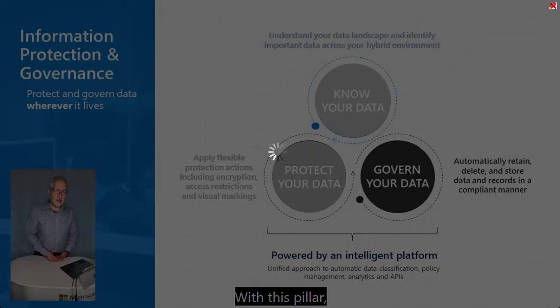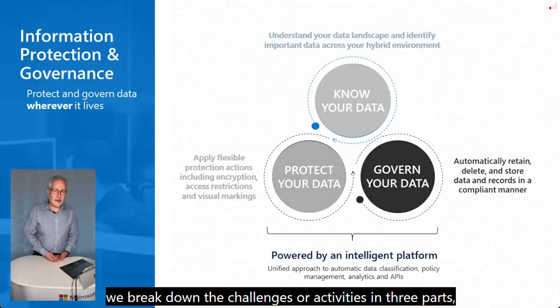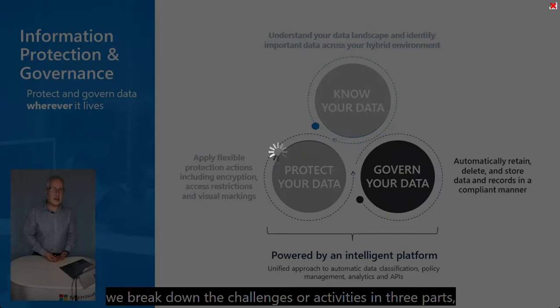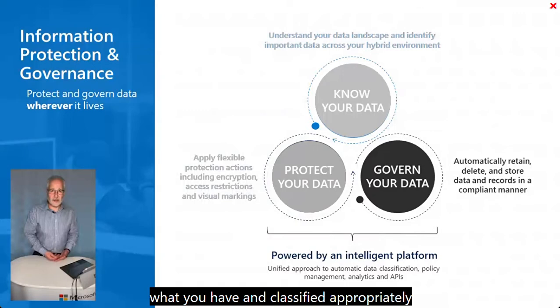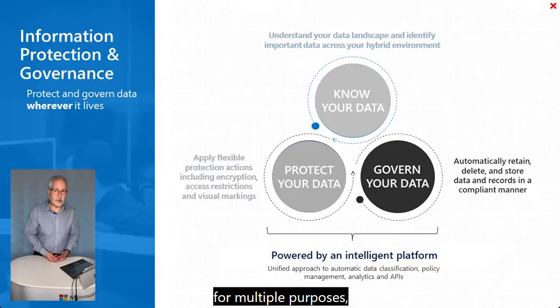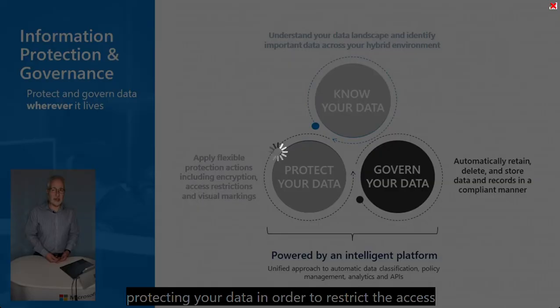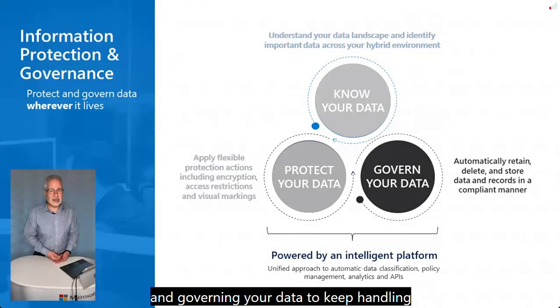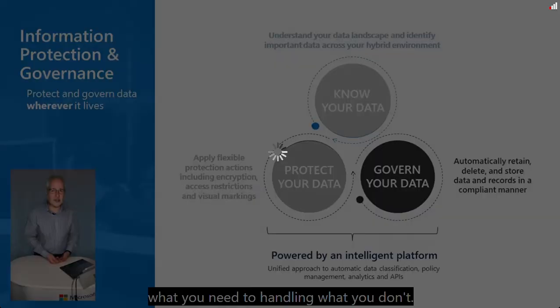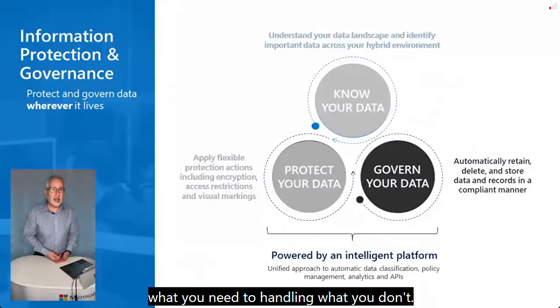With this pillar, we break down the challenges or activities in 3 parts. Knowing your data, which allows you to understand what you have and classified appropriately for multiple purposes, protecting your data in order to restrict access or distribution of it, and governing your data to keep only what you need to and delete what you don't.